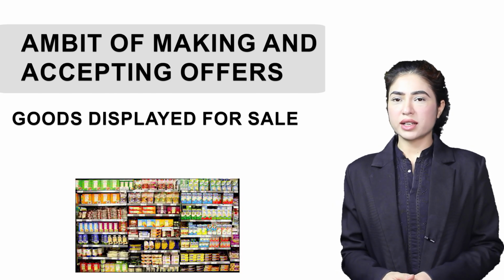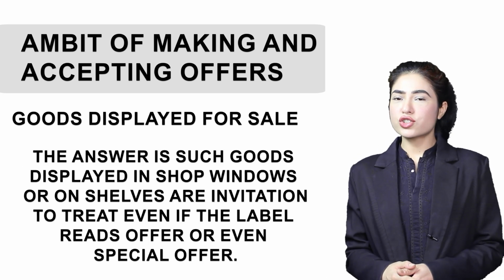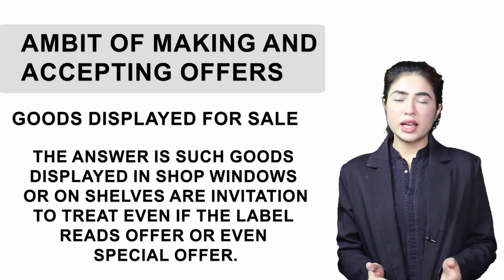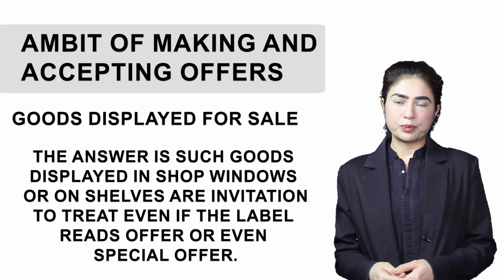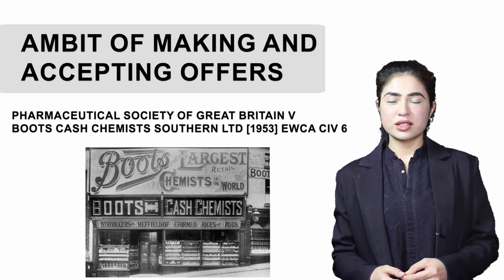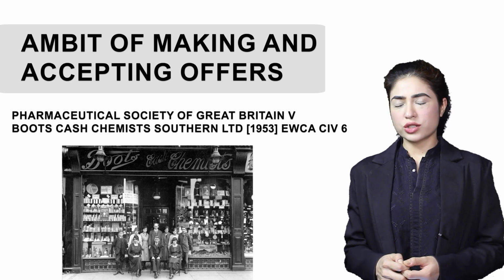Firstly, goods displayed on shelves or in shop windows for sale. Is that an offer or an invitation to treat? The answer is such goods displayed in shop windows or on shelves in shops are actually an invitation to treat and not an offer, even if the label reads otherwise, such as special offer or offer. And the penultimate case in this regard is Pharmaceutical Society of Great Britain and Boots Cash Chemists, which was settled back in 1953. Now, Boots Cash Chemists started a new way of selling their drugs in store.